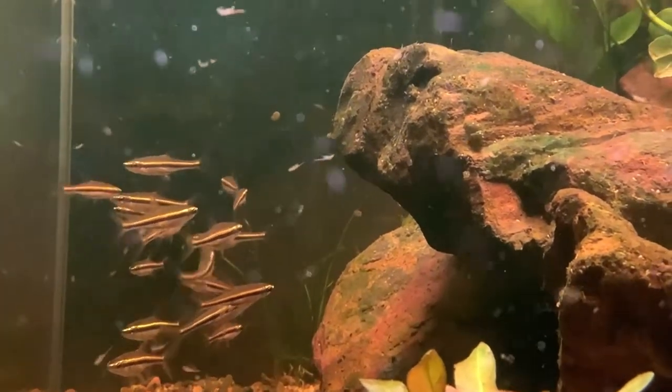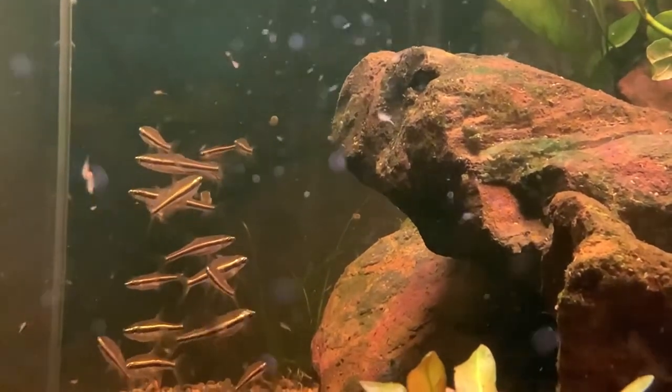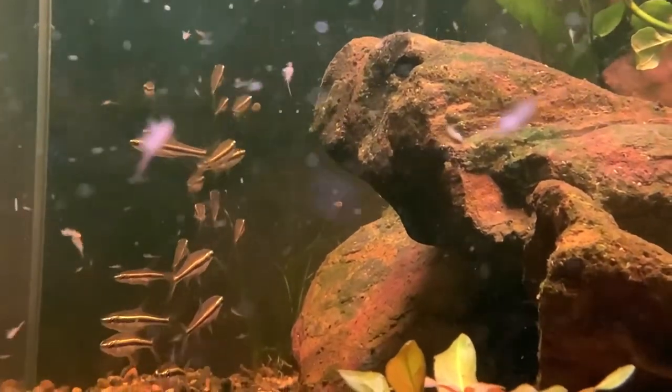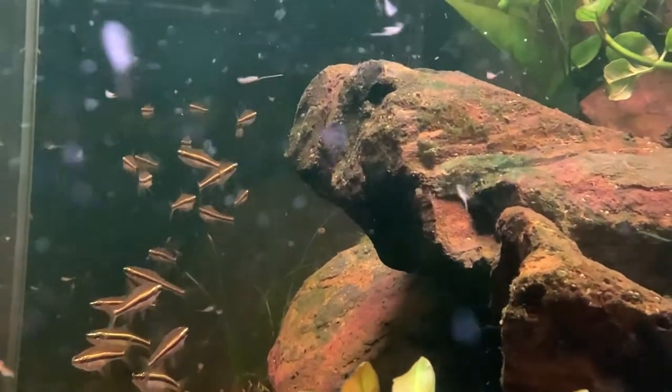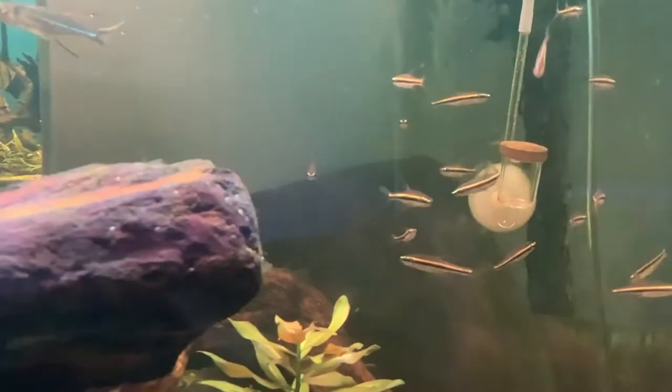As you can see here, down at the bottom left, females are going to be a little thicker bodied and a little larger than males. Males will be just a little slimmer and a little bit more intensely colored, but as you can see in this little grouping, they're quite beautiful.